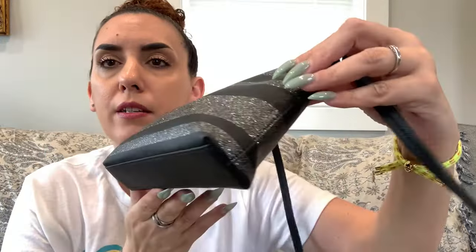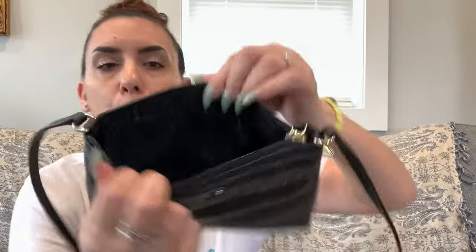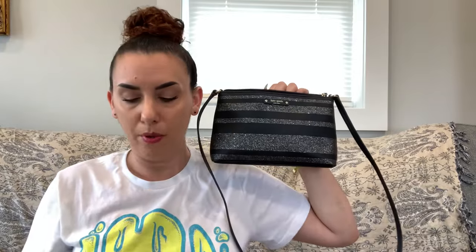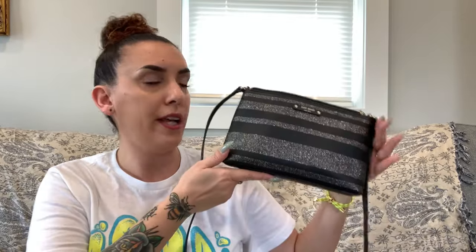Okay, really great condition on this one. Gold tone hardware, zip closure. It is a smaller size, but still has a lot of room. So there is a slip pocket here and nothing on the other side. All right, so black and sparkle Kate Spade crossbody, $48.